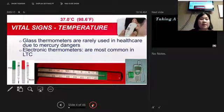But mostly now we don't have these glass thermometers anymore, we have the electronic thermometers. If you work for a place that has the glass thermometers, or if you have a patient on isolation, they're going to have their own separate equipment in there that doesn't come out of the room. It stays in there with them, and it may be a glass thermometer. That's why we have to learn how to use and read the glass thermometers.